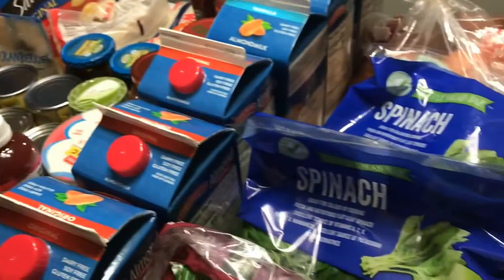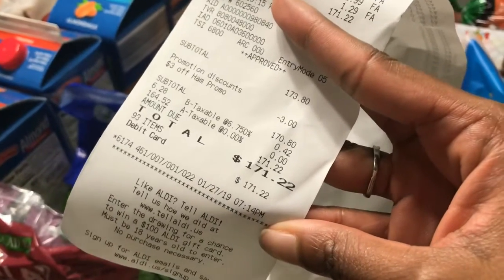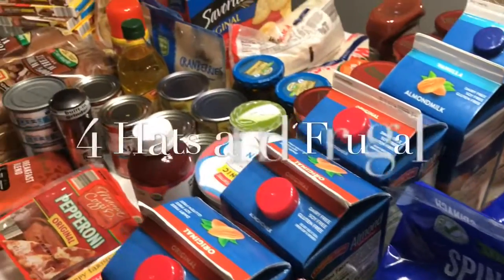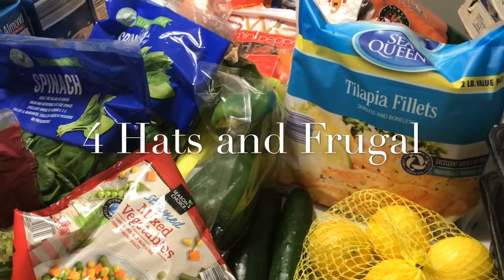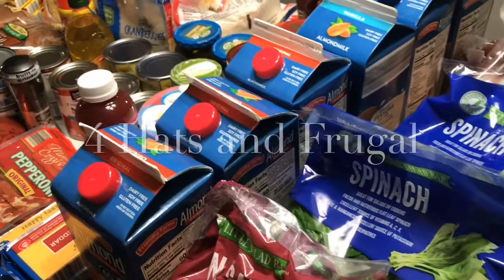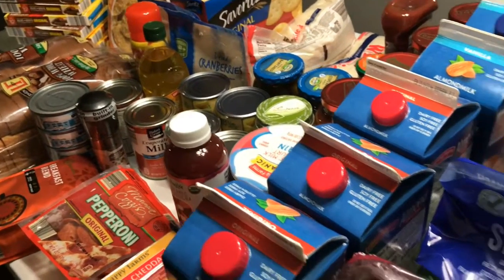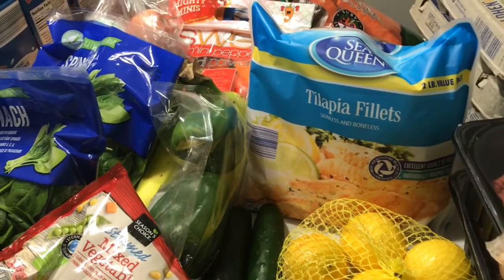And my total, which is going to shock you because you guys know my budget is usually $64 a week, was $171.22. Oh my gosh. So I am trying my hardest to stock up because my goal is to use up as much as possible in our pantry and in our freezer in the month of February. So that's why I did this at the end of January and why this is a ton of food, and we do have food that I need to use up.